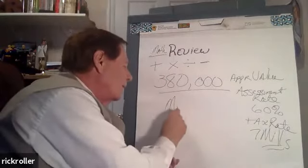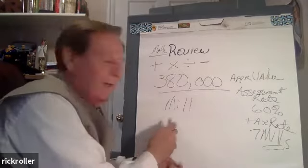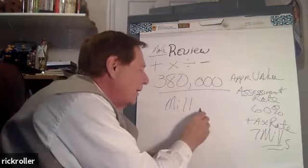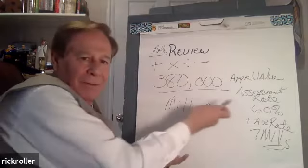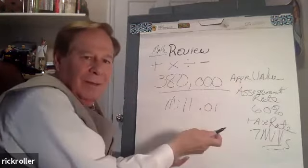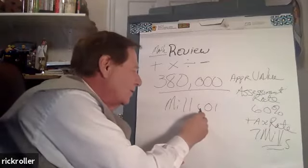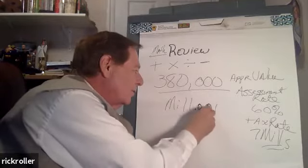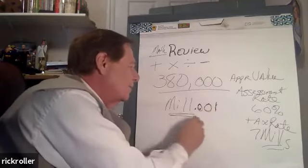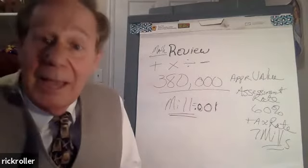A mill is 1/10 of a cent. So, a penny is 0.01, right? You've seen that, like $12 and a penny or whatever, but a mill is 1/10 of a cent. So a mill is 0.001. And that is a mill. A mill is equal to 0.001. You have to know that.